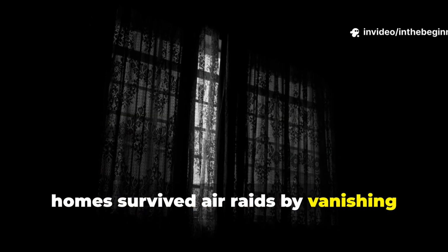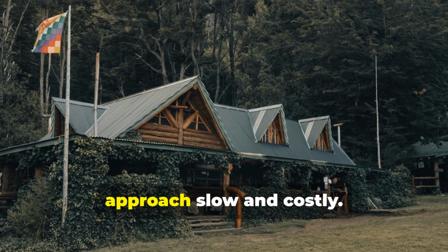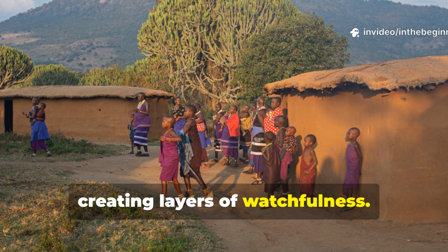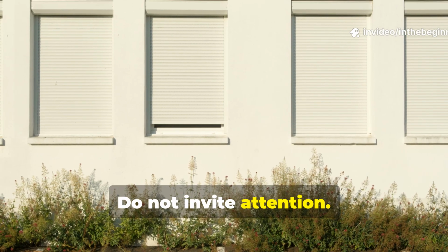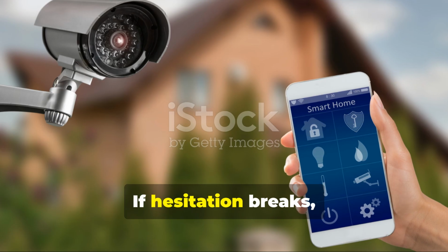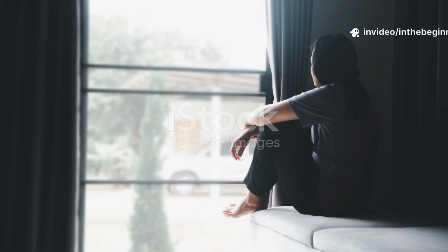During the Second World War, homes survived air raids by vanishing into blackness. Frontier cabins survived raids by making approach slow and costly. Villages survived by working together and creating layers of watchfulness. For the modern household, the goal is the same. Do not invite attention. If attention comes, do not allow easy entry. If entry is attempted, create hesitation. If hesitation breaks, buy time, all without firing a single shot.